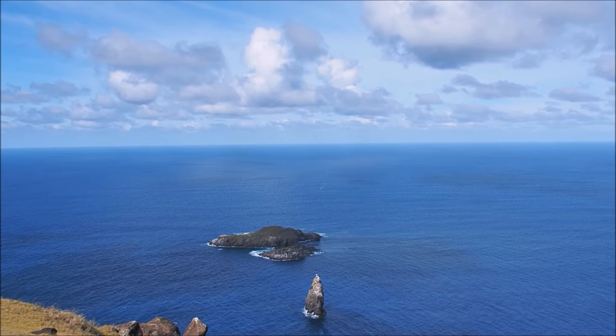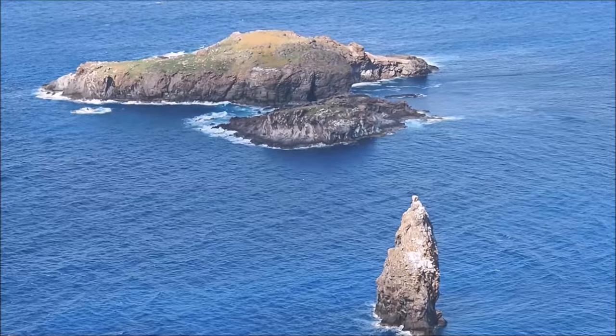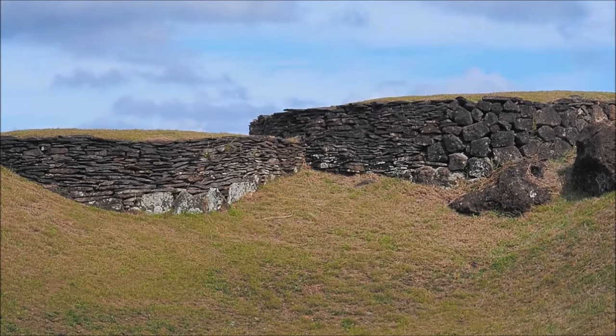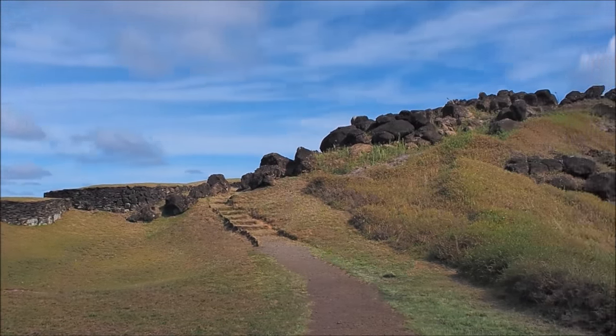Later in the day, we finally made it back to Orongo, where the rain held up. The village consists of round-walled buildings made out of flat stone, and there's a trail that winds through the entire village.